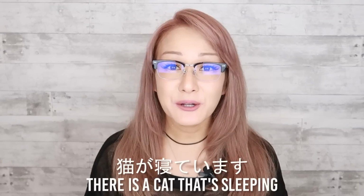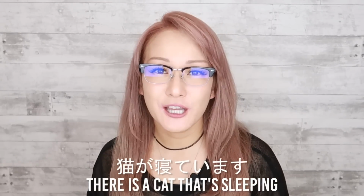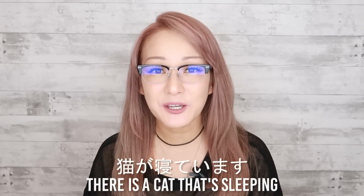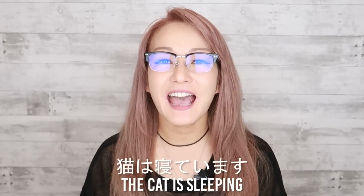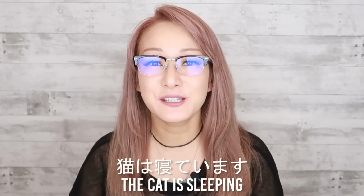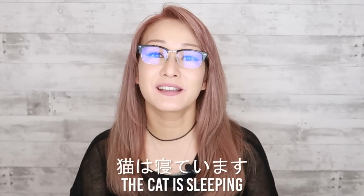For example, "neko ga netemasu." There is a cat that's sleeping. This is talking about a cat that hasn't been established between the listener and the speaker while also describing said novel cat. On the other hand, "neko wa netemasu." The cat is sleeping. In this case, the cat is known to already exist by the listener and the speaker, and they are just simply describing said cat.